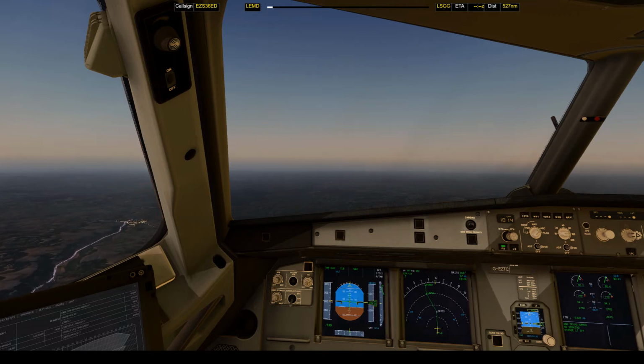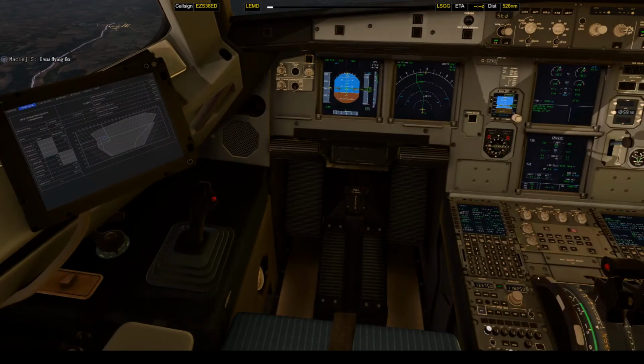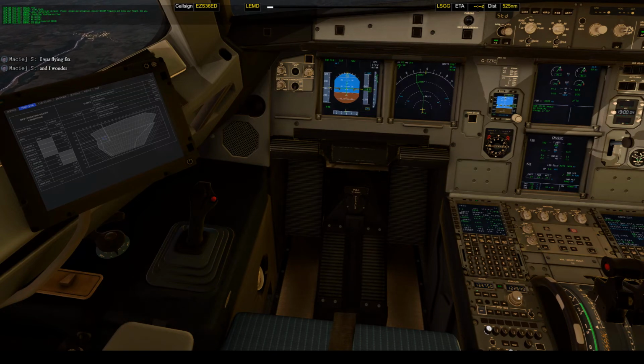Okay, we can switch our QNH over to standard. At some point it's going to tell me to switch to Unicom, so I may as well plug the frequency in the standby radio ready for when he does.